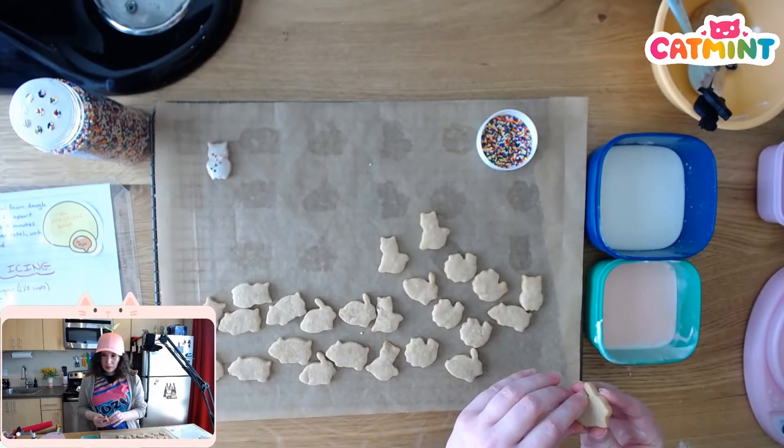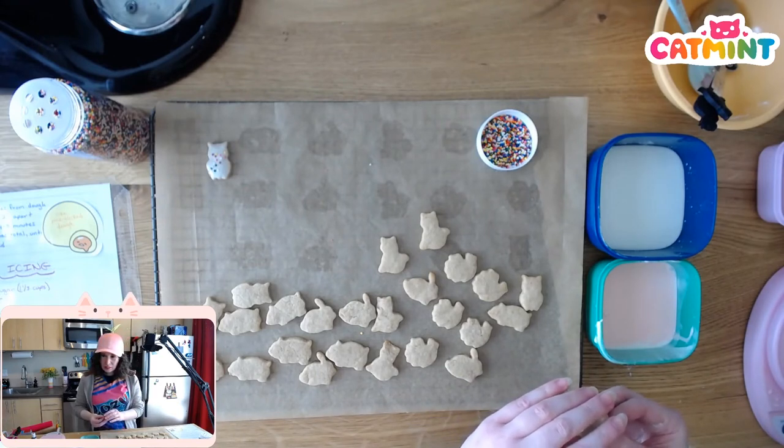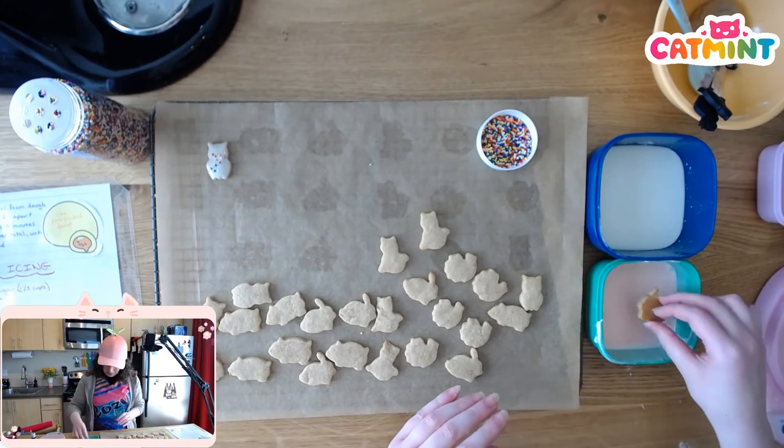It's super simple. Yeah, it's basically fondue cookie. Aw, thank you, Katona.